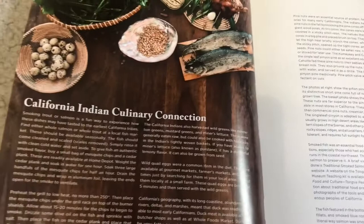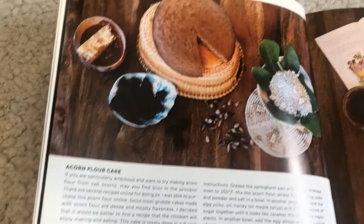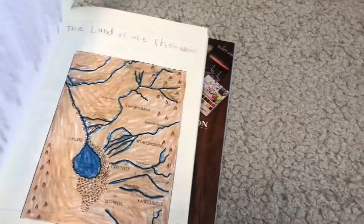And here is the recipes. So for this one, you will be making an acorn flour cake. And then the same thing, the student will be adding to the notebook as they go along.